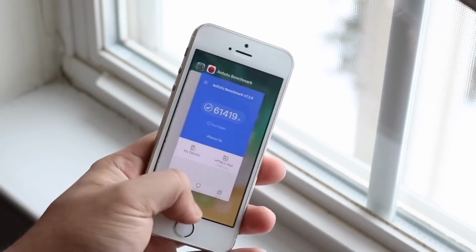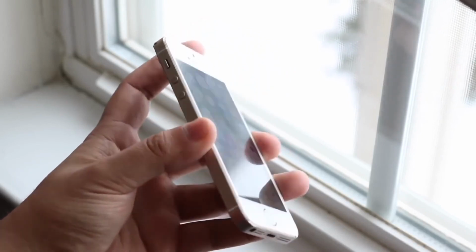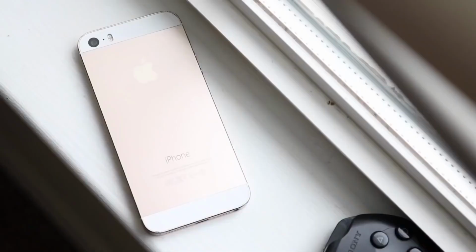But the fact that it still performs pretty well and pretty smooth, I think that in and of itself is a cool thing. But on top of that, there are a lot of jailbreak tweaks that you can download and install that make the phone feel that much faster, and you can get the gesture-based design with that jailbreak as well.